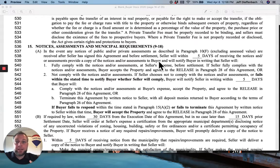And if there are things that need to be done for safety reasons, they'll give the seller a certain amount of time to make those corrections. Seller's not obligated to make those corrections. If they're not going to, they have to let us know that, and we negotiate how that gets done and who's responsible for those costs.